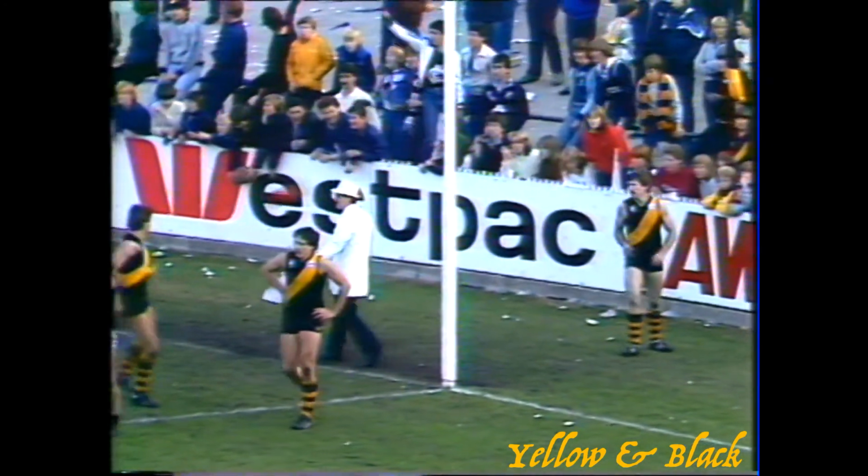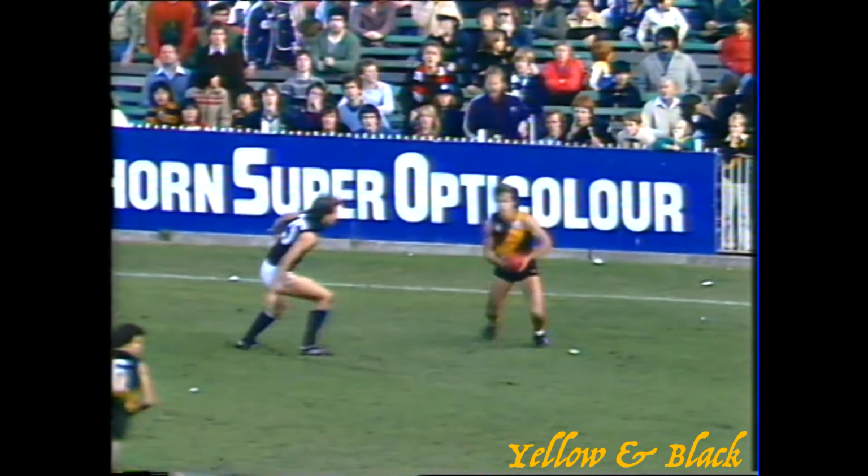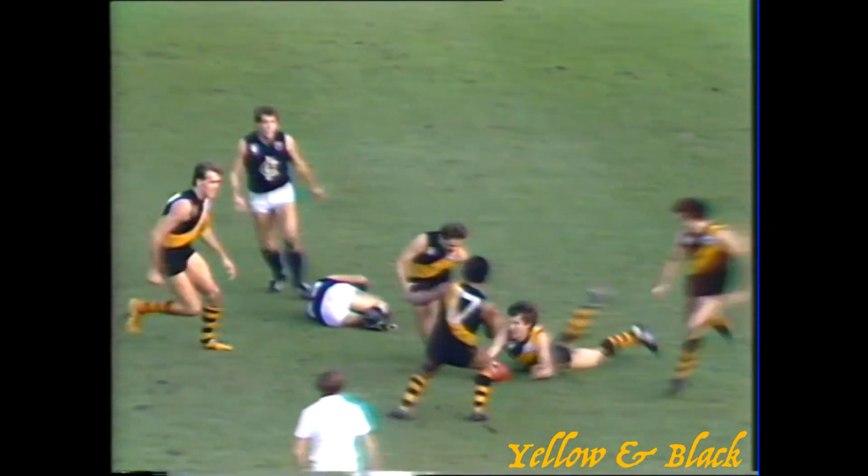But I don't really think he marked it, Jack. He didn't quite hold it long enough. There have been a few doubtful decisions in the marking department this afternoon. That's why the crowd was going mad on that occasion. But I do agree with the umpire on that one, that Buckley didn't hold the ball long enough to be awarded the mark. Nor did anyone in that encounter. So the hand pass comes out.